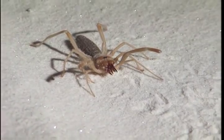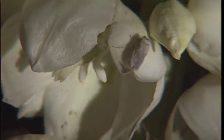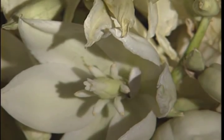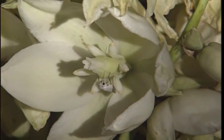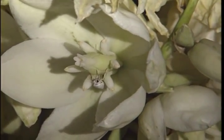But probably the most fascinating evening event involves the pronuba moth and the soap tree yucca. Every spring, these two players enter into a special symbiotic relationship, one that benefits both plant and animal. As the female pronuba visits the lush yucca blooms, she gathers pollen from each flower, and in doing this, ensures the fertilization and seed production of the plant.